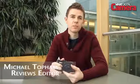A type of camera that's been missing from Nikon's Coolpix range in the past has been that of a premium compact. The Nikon Coolpix A sits above the company's P series, and it's a very desirable looking camera on first glance. And we're going to find out how good the Nikon Coolpix A is in this full review.